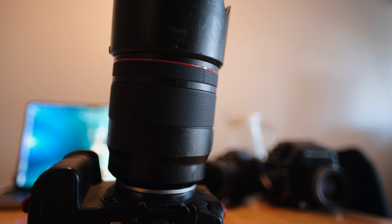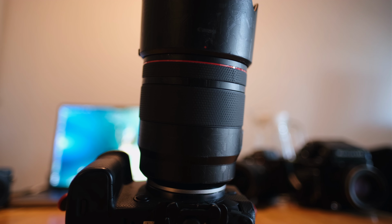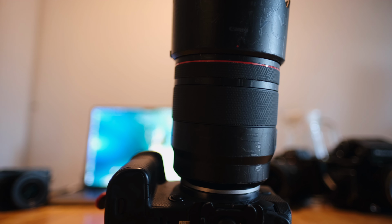This is the R5, by the way. I stopped using the battery grip because I like to keep things small, and when carrying at least four cameras in the camera bag, having the battery grip out is actually a great way to save space. But anyway, back to the conclusion.